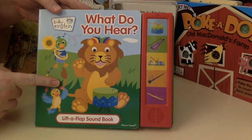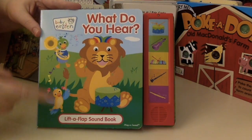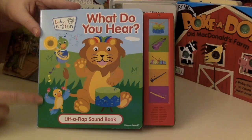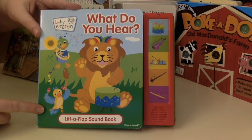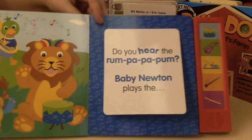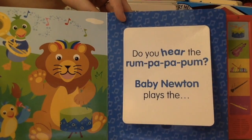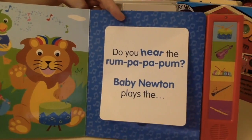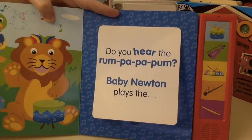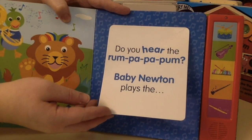Now this one is great for music appreciation for toddlers, and this is called What Do You Hear? It's from Baby Einstein. It's a Babies Are Rest book. My mom actually bought it for us, and he absolutely loves it. It has really great illustrations. They're like super cute cartoons, and I have another Baby Einstein book that I do want to show you as well. They're very good. I love this because it says, do you hear the rum-pa-bum-bum?